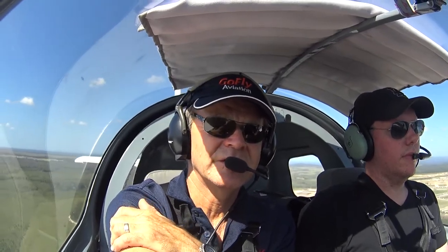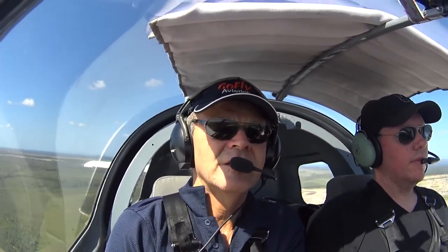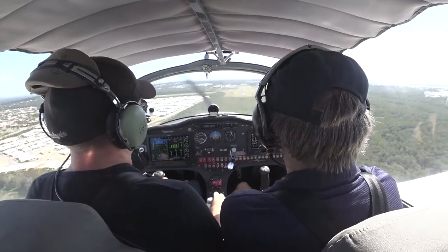Ground traffic, tower 05, clear for runway, Caloundra. Okay.